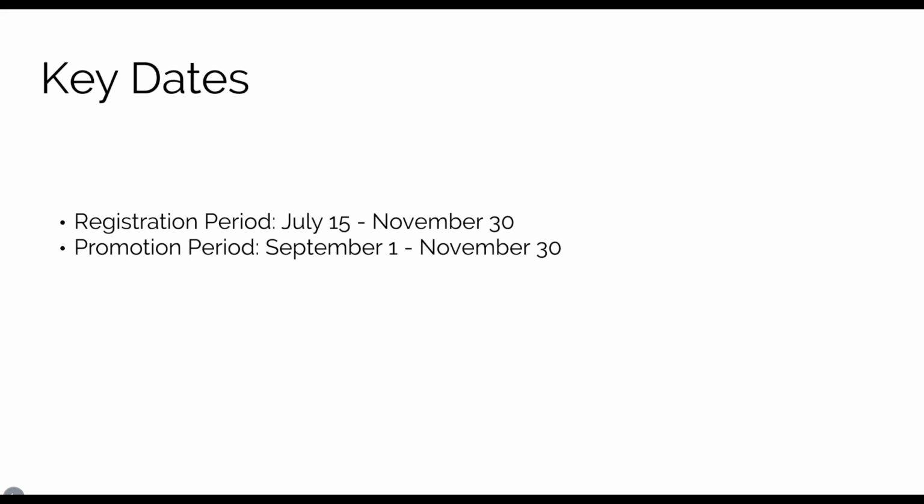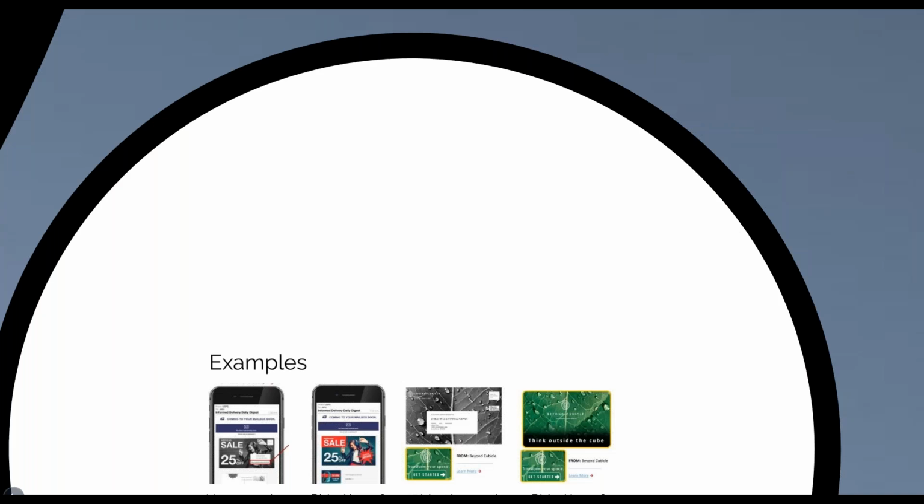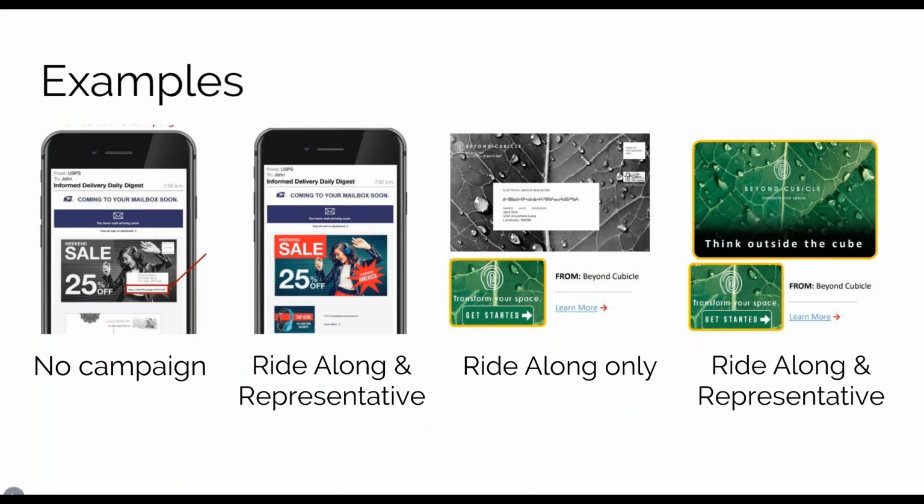It's the shortest of the promotional periods of all six. However, we believe it's the most powerful. Registration's already open, and what that means is that you just need to register these campaigns with a certified mailer, whether it be DS Graphics or somebody else that you utilize. So here are some examples in terms of the terminology and things like that.